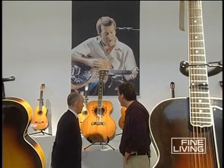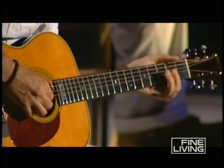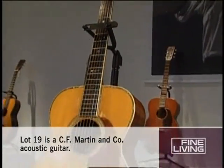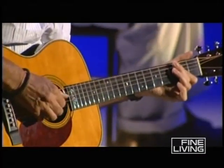I soon find out that Kerry isn't just an auction house worker. He's a true fan. But if I had to own any guitar here in the sale, it would be this one here, Lot 19. Why? This guitar, this specific instrument in the lap of Eric Clapton, is singularly responsible for the repopularity of playing acoustic guitar today.